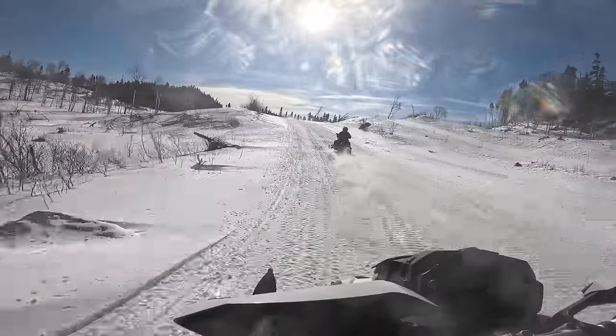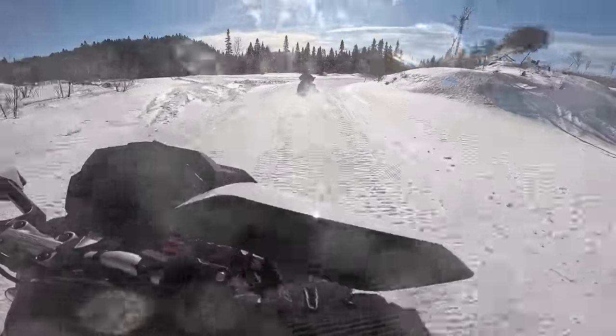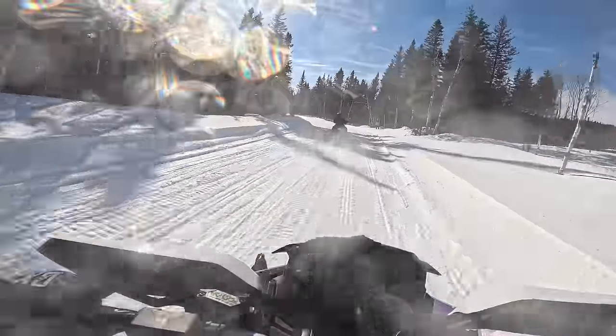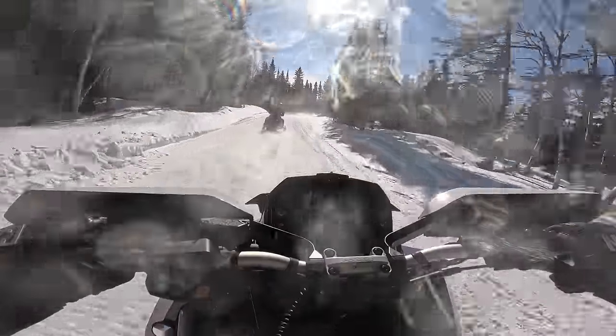Boy, this thing does run though. I keep forgetting I got these cross-country shocks up front. These things are great. Like I said in the other video, they're just super linear. It doesn't matter the size of the bump, the stroke feels the same.